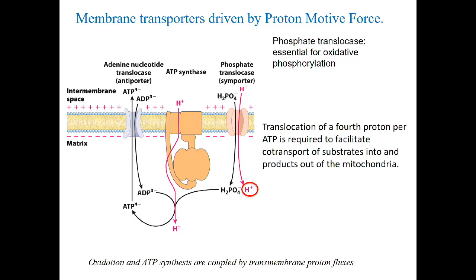Well, first protons come through, but I've got to have some inorganic phosphate get in there. What do I need? This thing, a phosphate translocase. It's an integral membrane protein. It's called a symporter. Why? Because when a phosphate comes in, so does a proton. Uh-oh. Now we have a problem, don't we? We pumped all these protons out, now someone's coming back in just to get phosphates in.